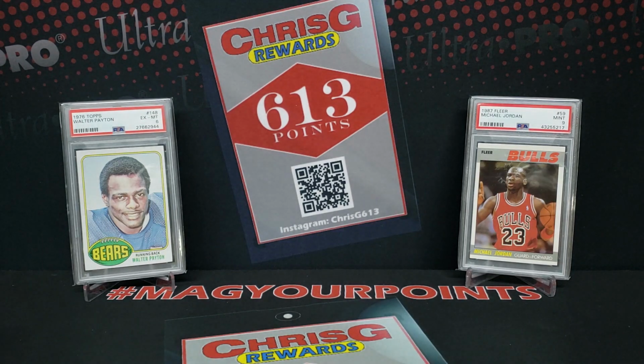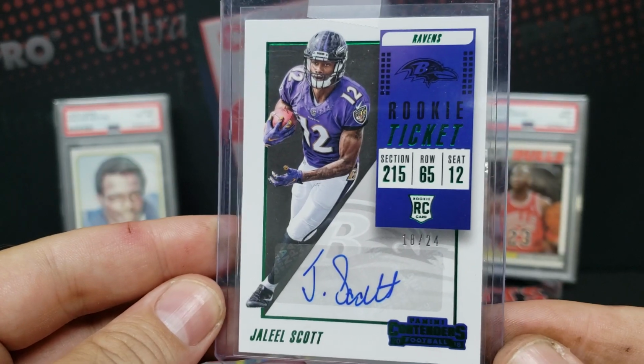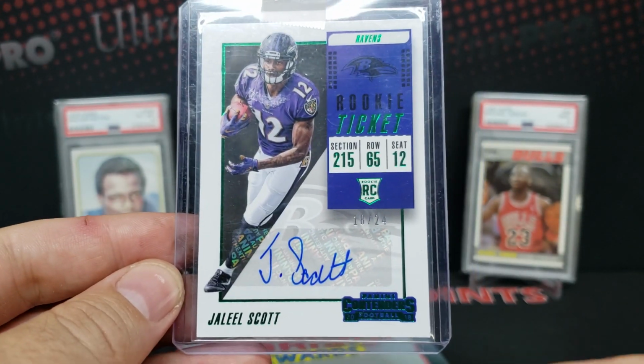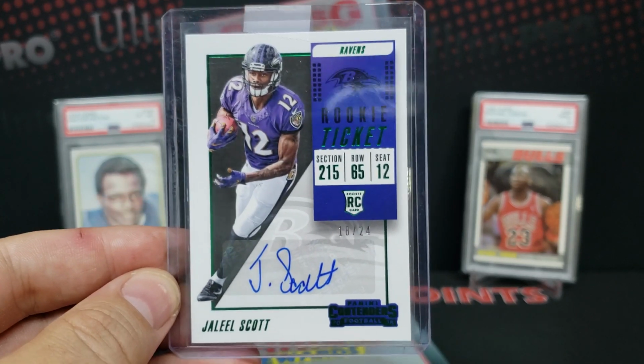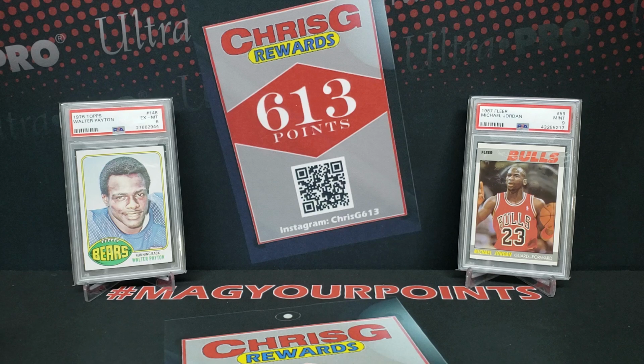And then I also hit up our buddy Dave's Cards 32, asked him if he had any, and he did have a Jaleel Scott green foil rookie ticket number 18 out of 24. So we struck a deal for this as well, and he shipped this to me. Appreciate it, Dave. Thanks for helping me out. So those will be off to my buddy. We'll probably make a deal for those rather shortly. And so that's what I have there.